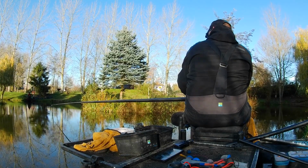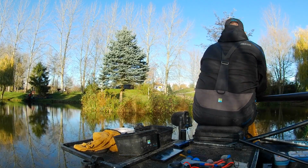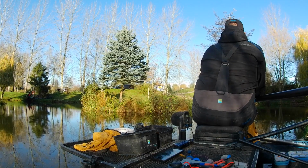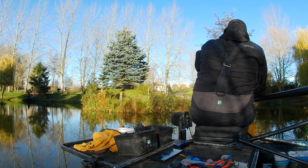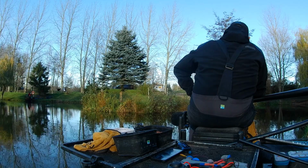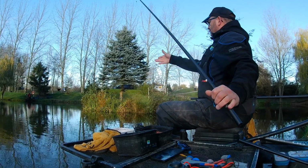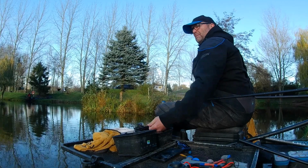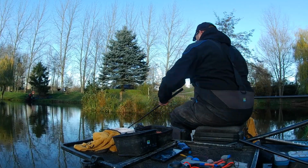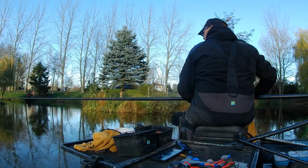It's clear these fish are coming to the maggots. I've just not sorted out how to catch them yet. No more bites on this line. No more indications on this line, I should say. So we'll drop a few more maggots in. And we'll get out to the 11 metre line again.